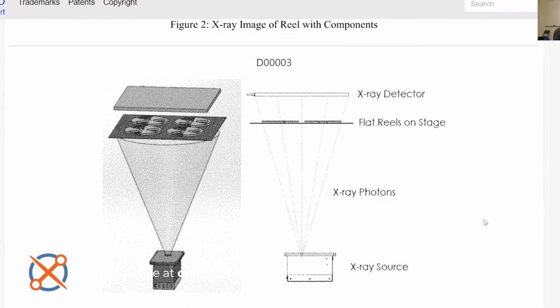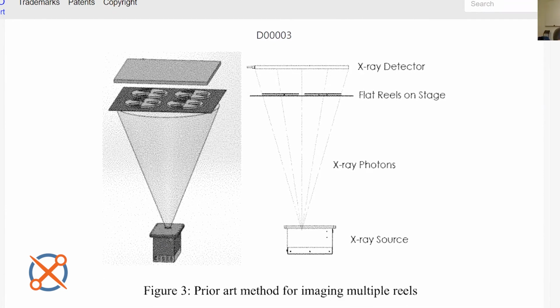So here's the original design, right? Yep. This is the original design when you have the 4 reels flat on the stage. Essentially, you get the parallax to be greater on the outside edge of the reel than on the inside of the reel. And that was really the root cause of the problem. It was becoming extremely difficult to analyze one picture when the parallax was skewed and wasn't even.